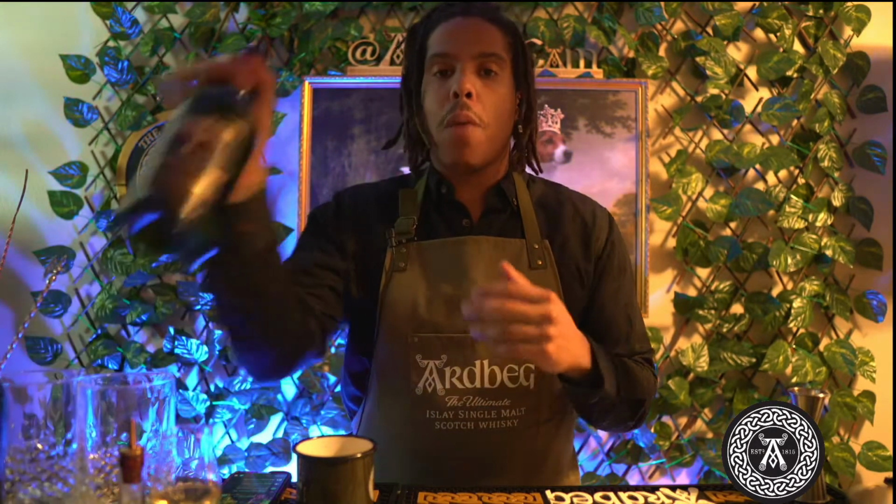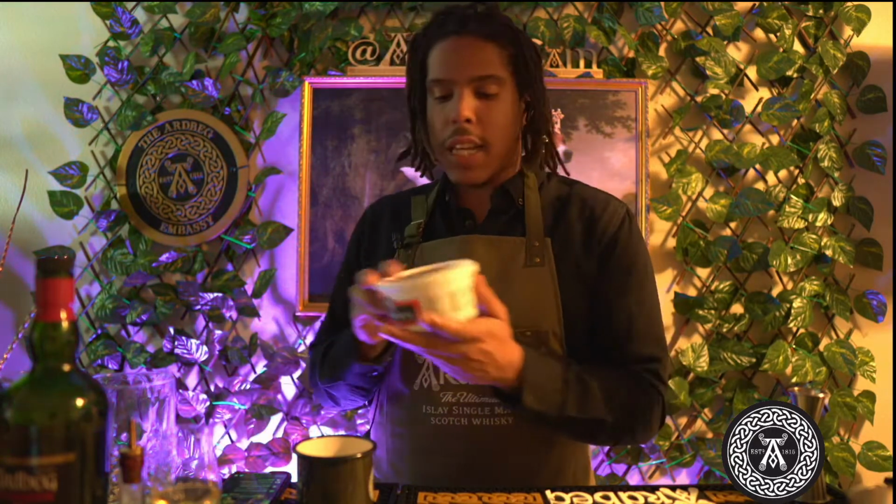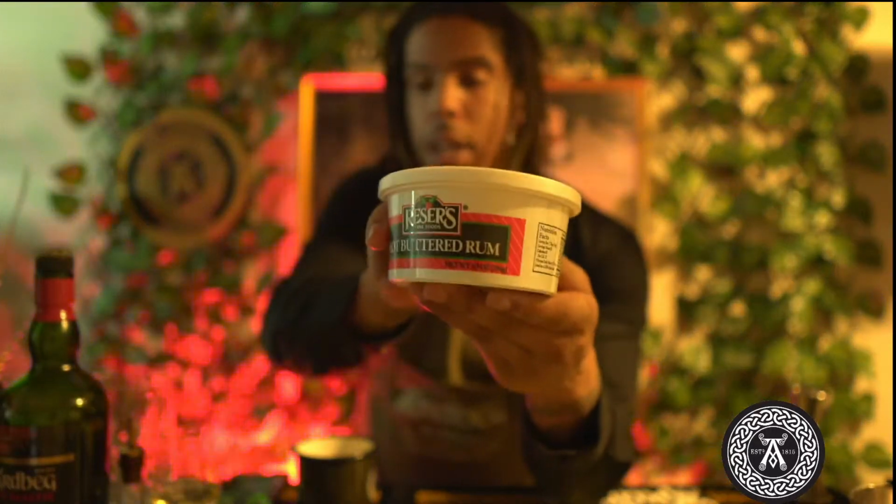We have kind of dove straight in today with a fantastic pairing of Ardbeg Wee Beastie that was fat washed, I should say, with a little bit of brown butter. And then what we did is we made an absolutely fantastic hot buttered whiskey cocktail.